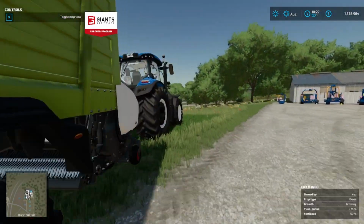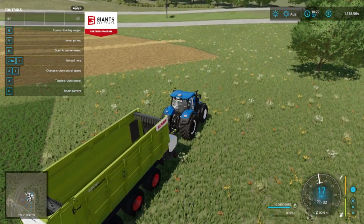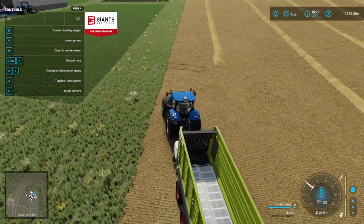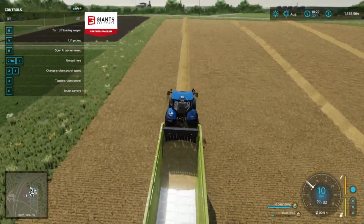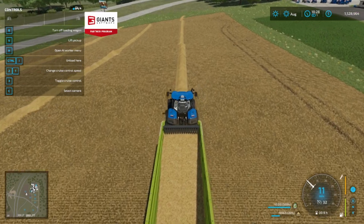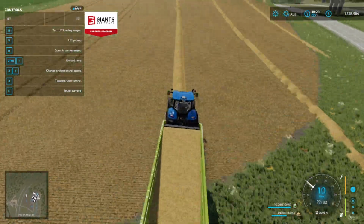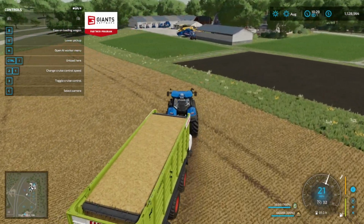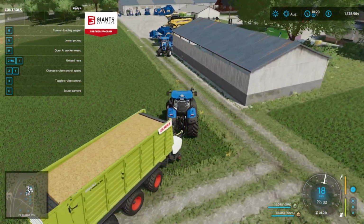Alright. I'm going to go ahead and just do the straw. Now, collecting the straw shouldn't use any silage additive. Took the liberty of already windrowing all this up. Alright. Distance full, so it should only be a little bit more left in there.